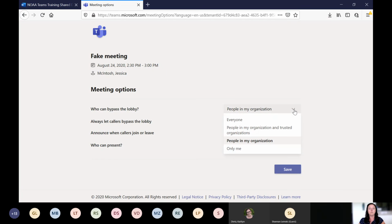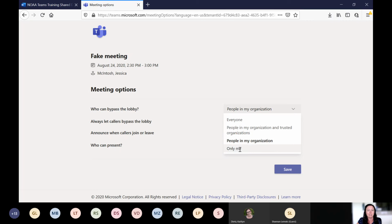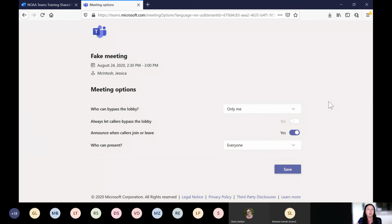So you can select if just everybody's going to come straight into the meeting, if people within your organization are going to come straight into the meeting, or if you only want you to bypass the lobby, that would really restrict it. So you would have to manually let everybody in that you want in. So if you're worried about people coming in, you might want to set that to say only I can bypass the lobby, and then I'm going to manually allow people in.